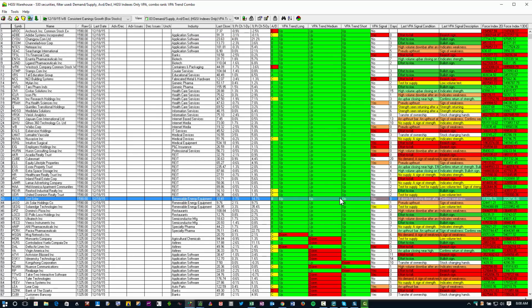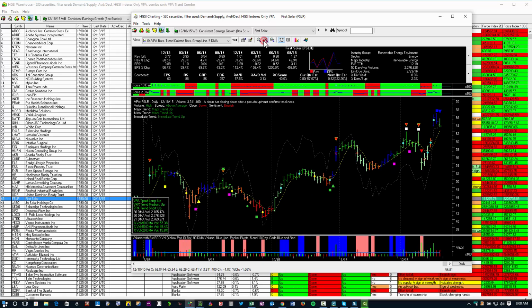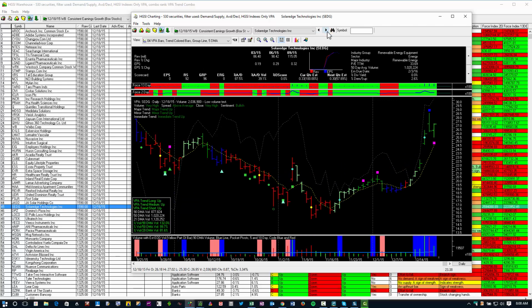Here's 3 renewables right here together. You can see the trends are all up. Now First Solar has been moving up. I see yesterday that there was some profit taking, which you would expect on a day like yesterday, but it's really holding the gap. And JKS, one of its cousin stocks, I pointed out already, it's holding the gap. And look at SolarEdge, SEDG. It's in the box stocks too. So there's 3 right there.